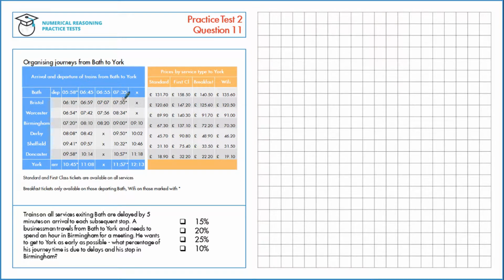First, we know that these 4 trains are going to be delayed by 5 minutes on arrival. He's got to take one of them. So, let's find out the new arrival times for Birmingham. We have 1, 2, 3 stops, so they're all going to be delayed by 15 minutes at arrival in Birmingham. So the 7:20 will now arrive at 7:35, and then 8:25 for the next one, 8:35, and 9:15.